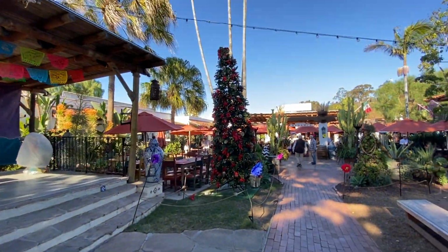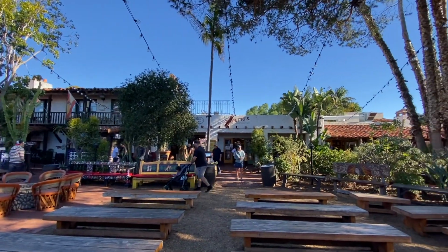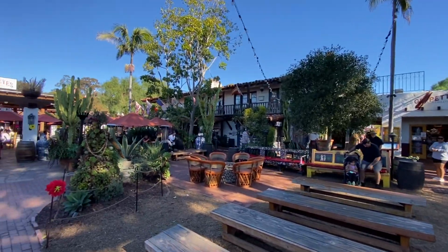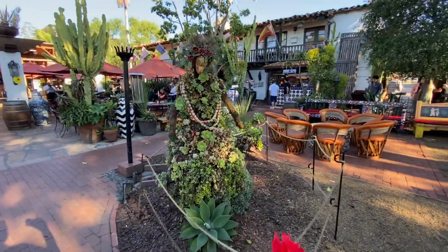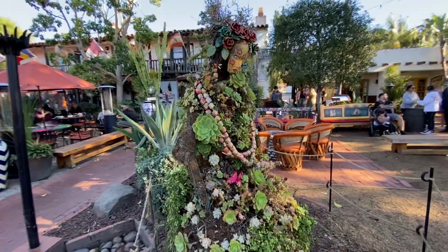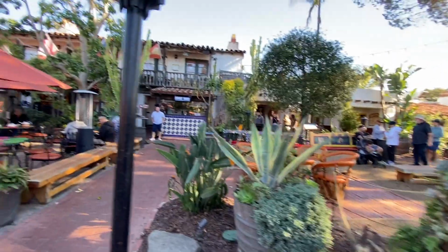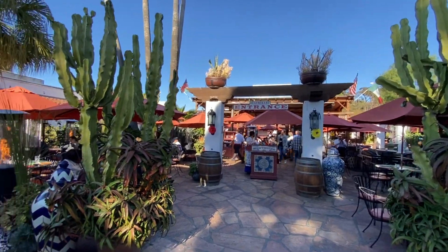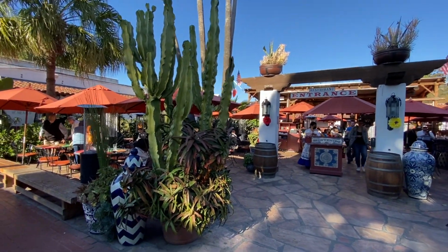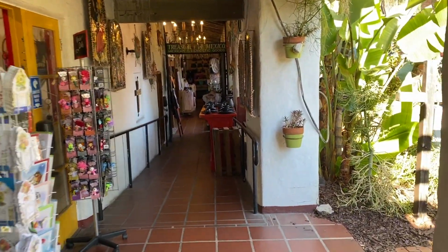This was a very neat area. We were walking around, checking things out. We were starting to get a little hungry, and of course looking for some Mexican food. We'll see that in a second. This is cool, a nice design, with plants growing on a thing that's shaped like a Spanish dancer. Some of the shops around the outside of this courtyard. It's very cool.